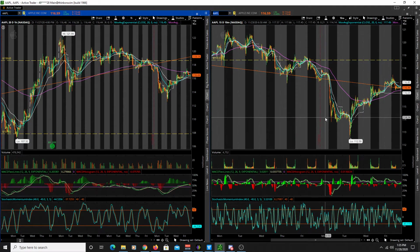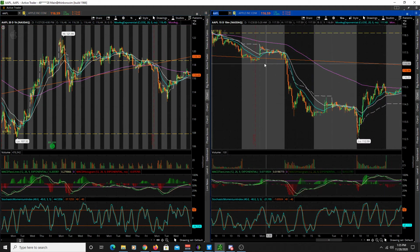Now I had Apple calls, and after it just had this big sell-off, this is Friday, this is Monday, it just stayed in between the 119 RCT trend line. Then it broke through on Monday. It was a pretty exaggerated drop on Monday, so I was looking for a relief bounce on Tuesday, sorry.